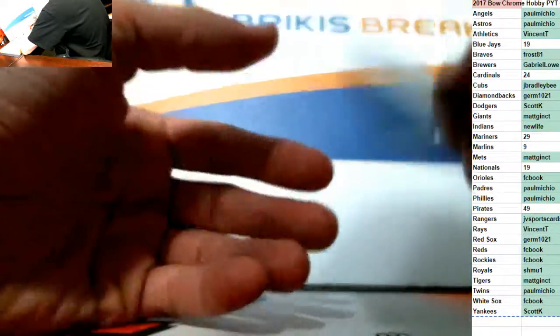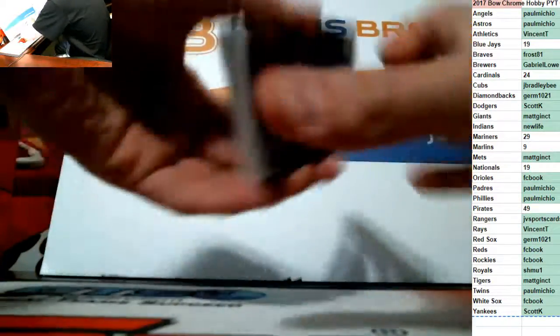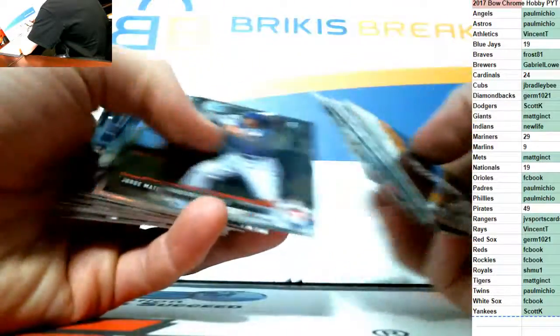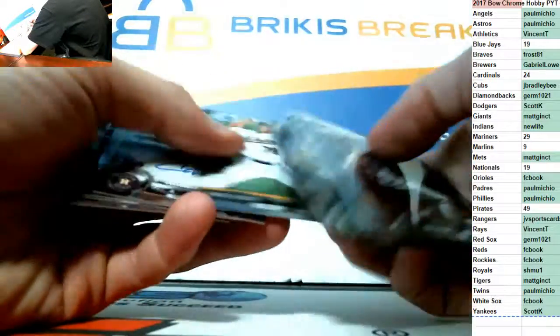Diaz, that is a non... Oh, no, it is numbered. Shimmer Blue, out of 150 for the Brew Crew. And this is the end of it. Andy Yerzy for the Diamondbacks, out of $4.99 on the Refractor.